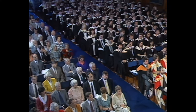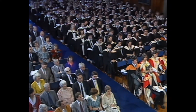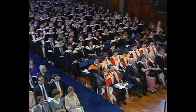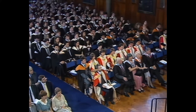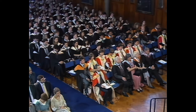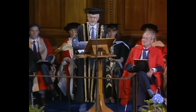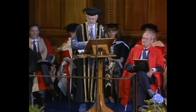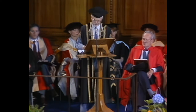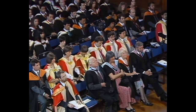also our way of maintaining our continuity with the past. Graduation ceremonies have been held every year, save one, since the foundation of the university, and that exception was 1940. Today, the university does itself the honor of conferring degrees honoris causa on four people who, in their own ways, have made a signal contribution to society.